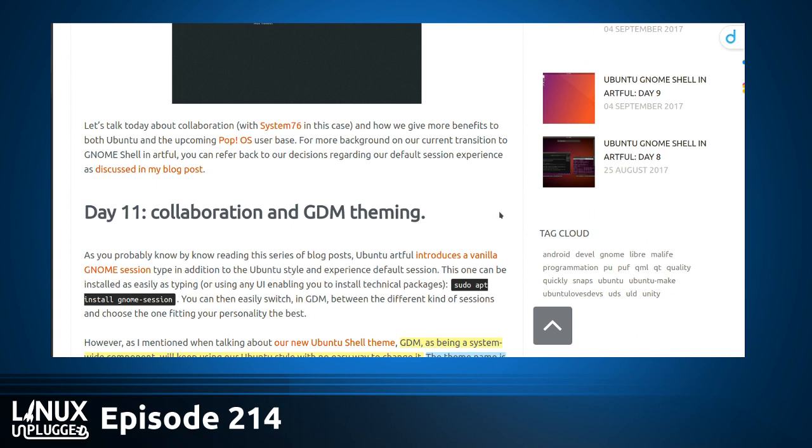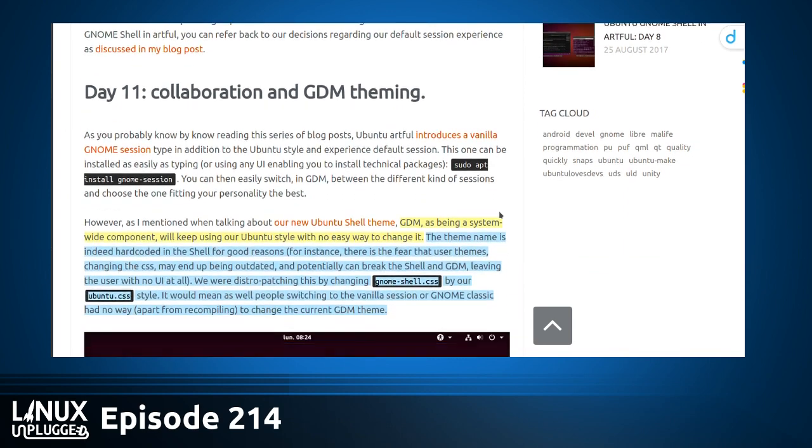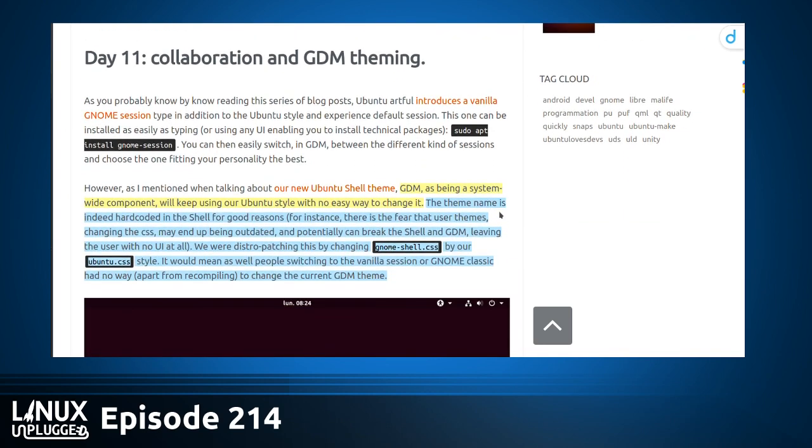They want to re-theme GDM to make it match the login session. Of course. And they want the desktop session, so the login session matches the desktop session. It's a big kumbaya.